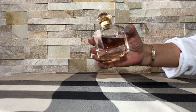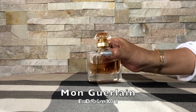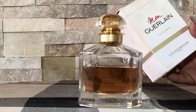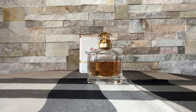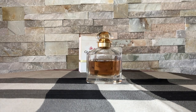Another favorite of mine is this Mon Guerlain. It's an EDP, 100 ml, and it came out in 2017. It was inspired by a woman, with notes of lavender and vanilla. Angelina Jolie was chosen as the face of the new perfume from the House of Guerlain.